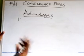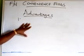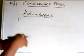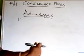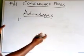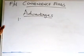They are also easy to carry about. For example, I will also use that sardine as an example. If you go to the market and buy fish, and you want to travel, you ask them to cut and wrap. Compare it to when you just buy canned sardine in the market. Which one is easier to carry? The one that has been canned. So they are easy to carry about.